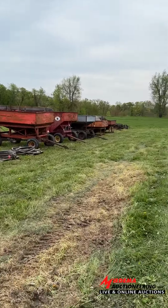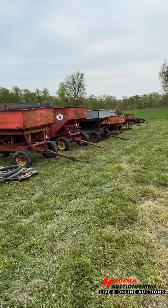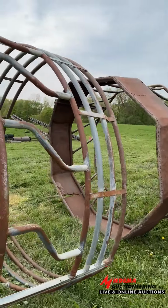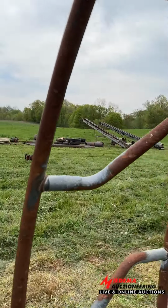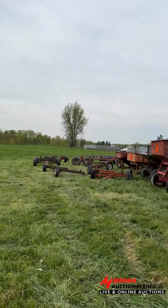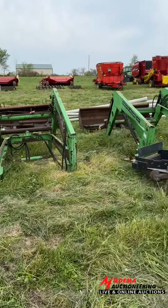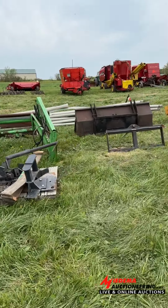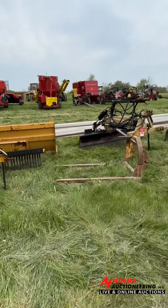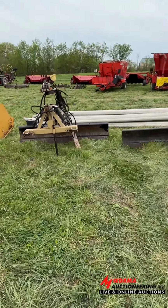Gravity wagons, running gears, back side of the running gears, loader attachments. Nice Land Pride grader attachment, all hydraulic.